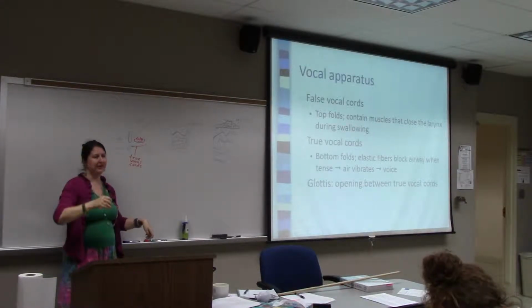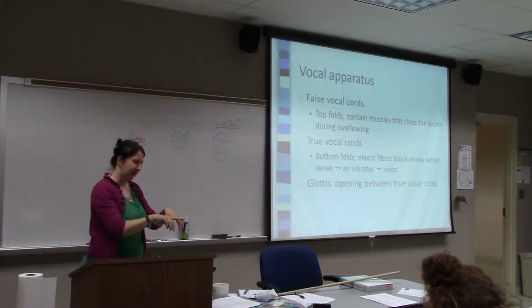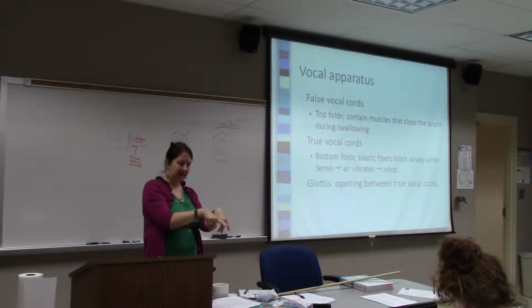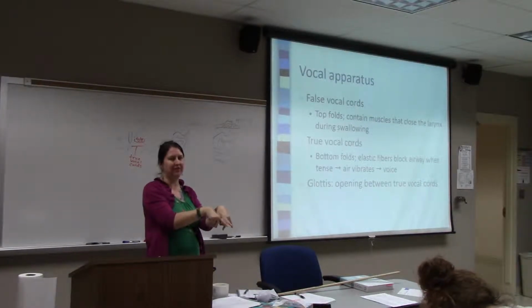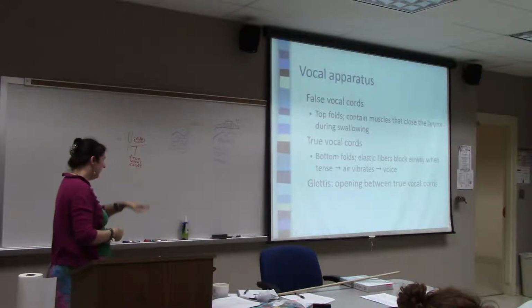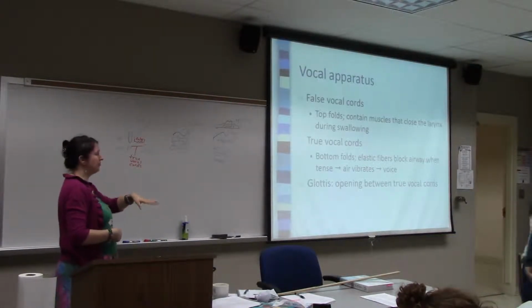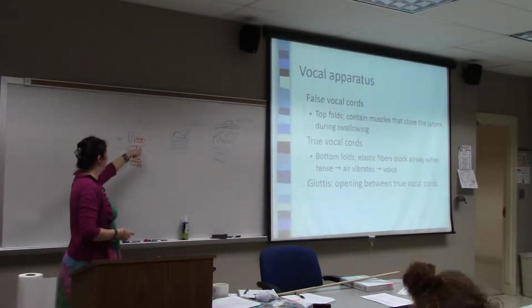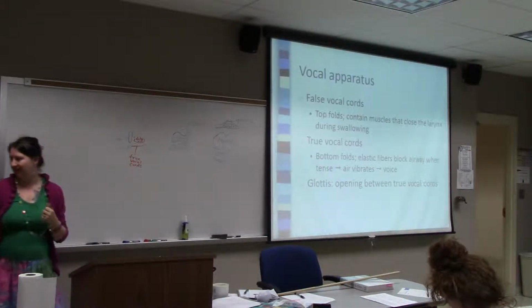Valves. They have elastic fibers in them so that when they are tensed, they get tight and close the airway. You push air out, it makes them vibrate, and that's what creates sound. The opening between the true vocal cords is the glottis. That's why this is epiglottis, it's above the glottis.